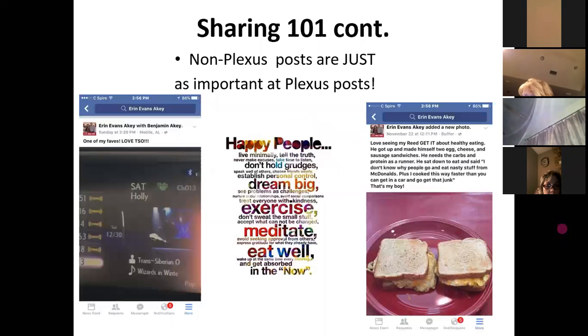And also, it's important that everything you post is not just about Plexus. Post pictures of your family, post your dog, post your grandkids. People want to see a mixture. You don't want to look like a billboard. You don't want to look like an ad campaign. People want to get to know you. Plexus is just one part of you in your life.